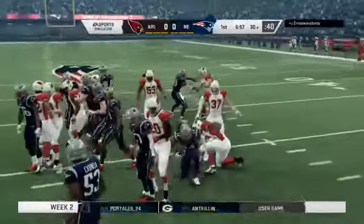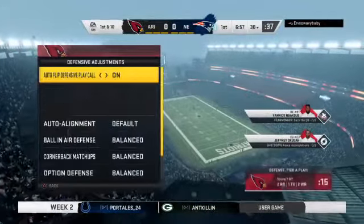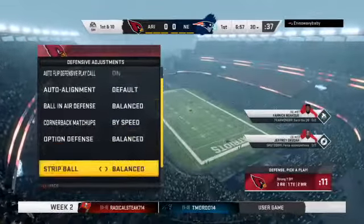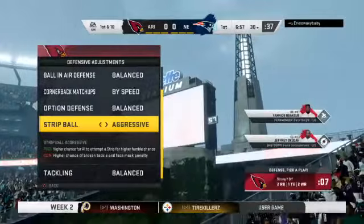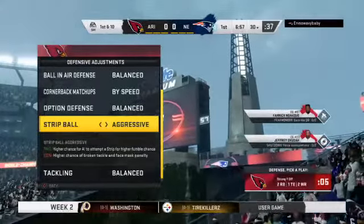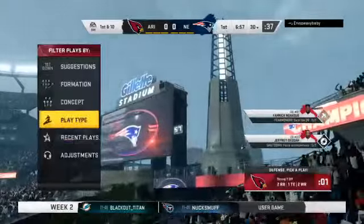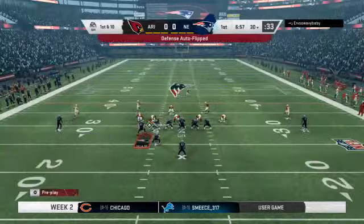And a nice return sets him up pretty good here at the 30-yard line, at their own 30-yard line. So 1st and 10 now from the 30. Here we go.